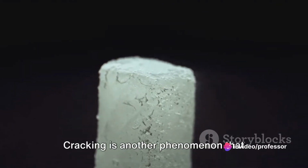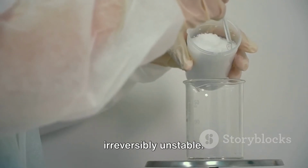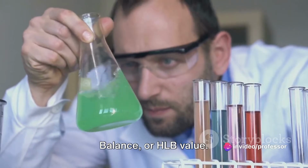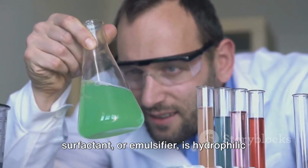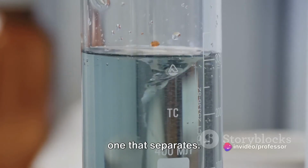Cracking is another phenomenon that affects emulsion stability. It's the complete separation of the two phases in an emulsion, rendering it irreversibly unstable. Now, a key player in the game of emulsion stability is the hydrophilic-lipophilic balance, or HLB value. It's a measure of the degree to which a surfactant or emulsifier is hydrophilic or lipophilic. The right HLB value can make all the difference between a stable emulsion and one that separates.